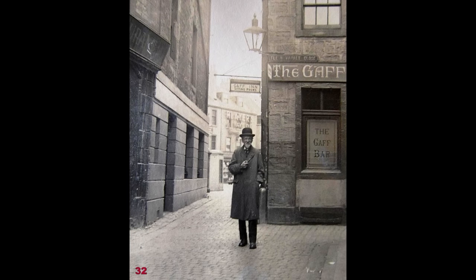The Gaff Bar in Falkirk's Flesh Market Close, right beside the Tolbooth, around 1930. The scene looks much the same these days, except the Gaff is now the Tolbooth Tavern, and that window bearing the name The Gaff Bar is now a door.